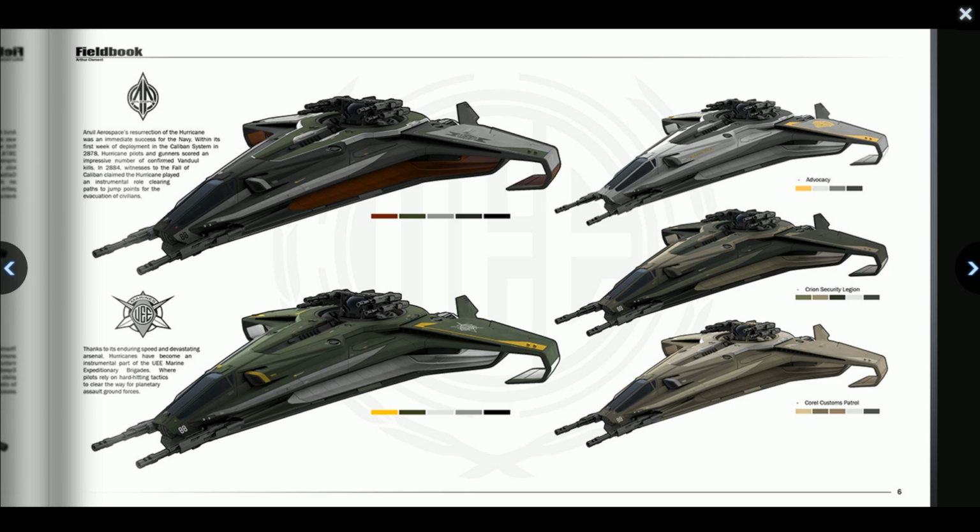I like seeing the design, I like seeing the colors, and so here you get to see a bunch of different variants of the Anvil Hurricane. Right here in the upper right, you have the Advocacy, one might compare that to Avenger Renegade. You have the Cryon Security, Corel Customs. I don't know if these sort of entities have been introduced in the lore thus far. I don't read a ton of the lore within Star Citizen.